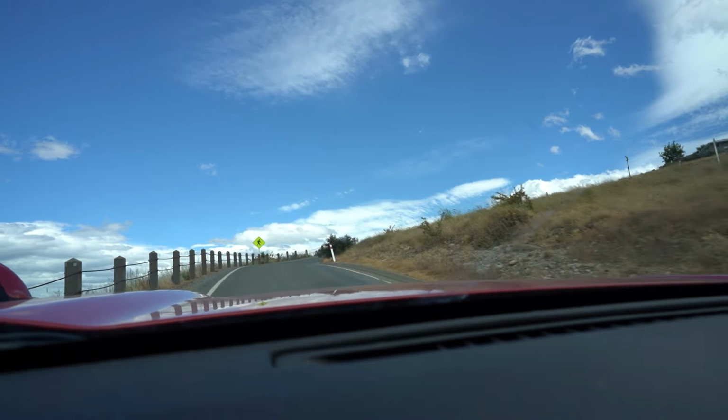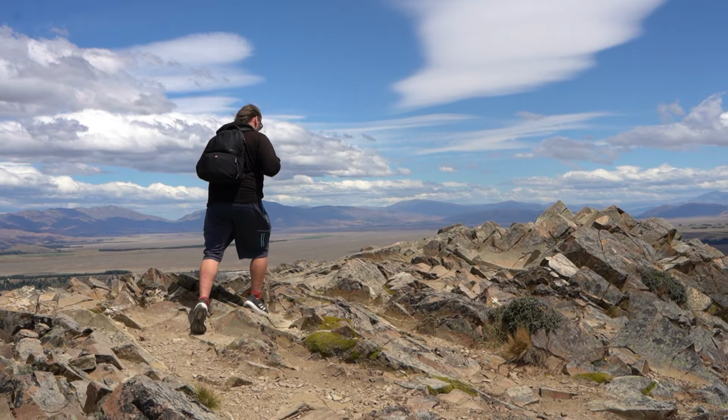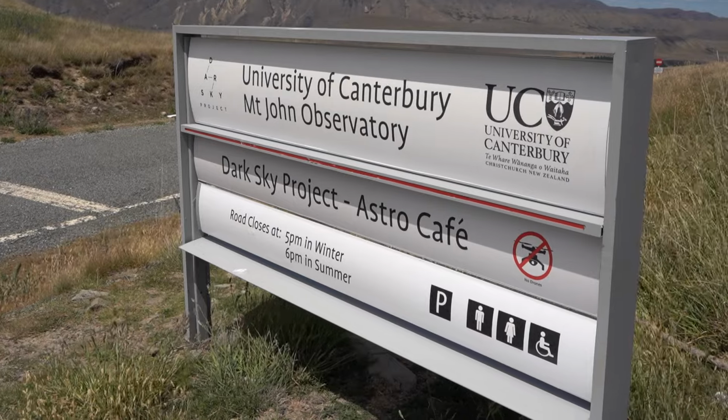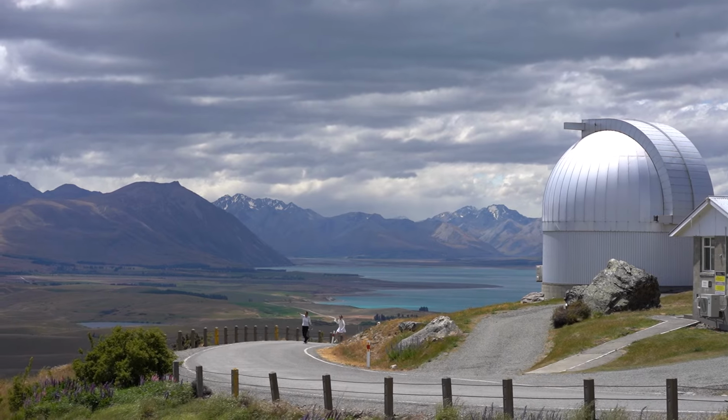Less than an hour away from Aoraki is the turnoff to Mount John. This is a private road that costs a few dollars to drive up, but the views from the top are spectacular. The mountain's home to an observatory, and the entire area surrounding the lake is known for its fabulously starry skies on a clear night. There's even a cafe at the top of the mountain if you arrive early, and then you can have a bite of lunch up there and take in the views.